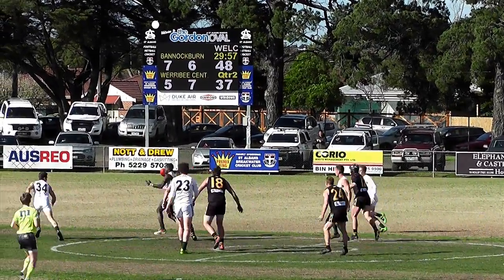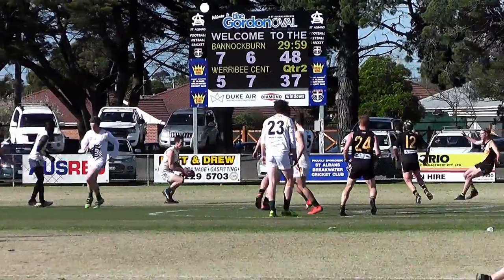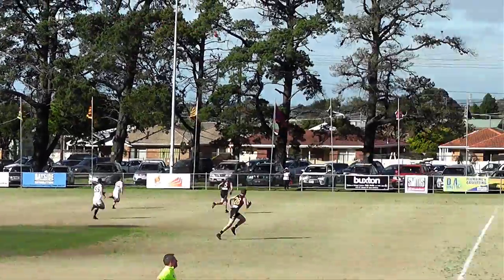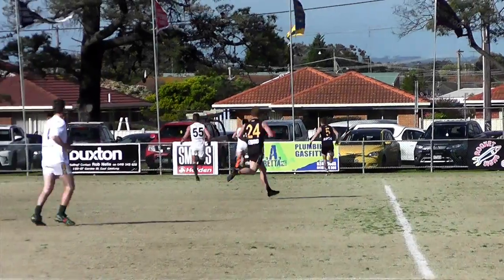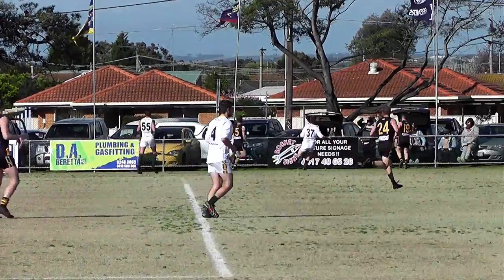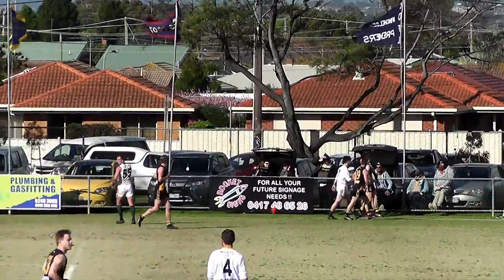Miller taps it down in the middle. Tato gives it away to Brad Carlton. Off a step towards a vacant half-forward flank. Foot race now out there. Boyd. Savage gets there first. Ryan Bowden right next to him. Runs out of room. Boundary throw in on the outer side.